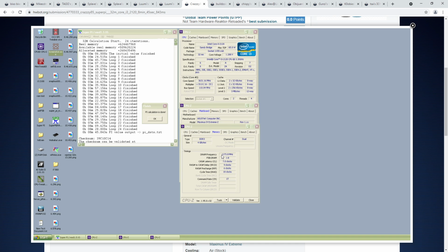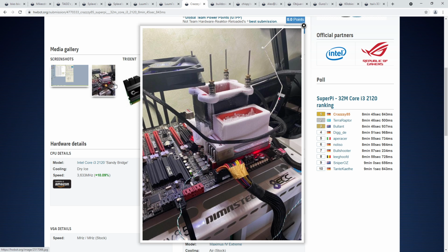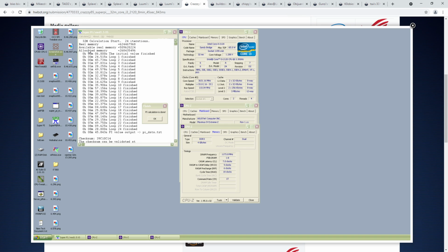Yeah, so running 2340 on the memory with 7-9-6 1T timings. Wait, is that quad rank? Oh, also looks like quad rank memory. I'm pretty sure that's got to be quad rank, right?